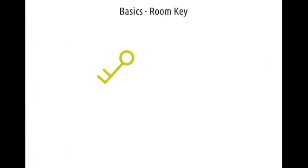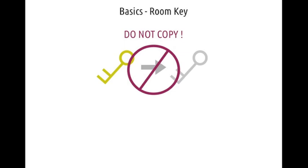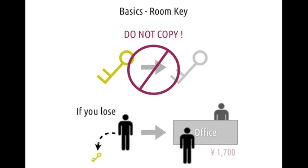You will be given one key for your room. Please, for security reasons, do not copy this key. If you lose your key, you'll be required to pay $1,700 for a new key and copy costs. If you lose your key a second time, however, you'll have to pay 27,000 yen. For security reasons, the lock will have to be replaced.